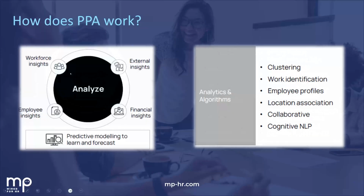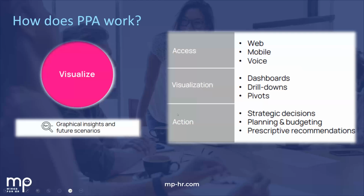So then it analyzes that data. So it gives you the workforce insights, external insights, insights into your employees, insights into your financials. So it allows you to go through that as well. And then visualize. So these are some of the screenshots that we'll get into. So you can see it on the web and mobile, and you can get these dashboards and drill downs. We'll talk a little bit about the voice active feature of it, kind of like a mini Siri within the platform, to get you this additional information, and then take action on that. So it allows you to help with those strategic decisions, planning, budgeting, and prescriptive recommendations as well.